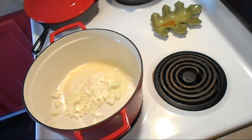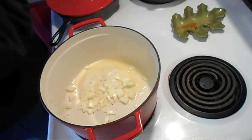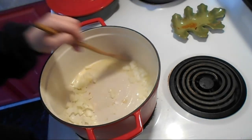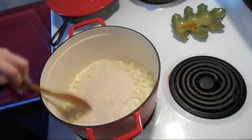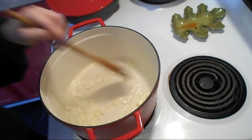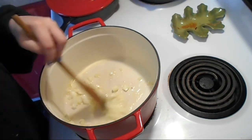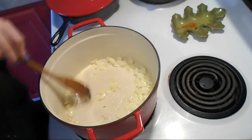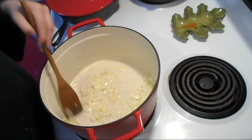Alright, so in here I have about 2 tablespoons of butter and a small onion. Let me take a spatula. And I'm just sauteing this off. This is the only fresh ingredient that is going in this dish. Everything else is either canned or dehydrated. And this is going to come together super quick because of that too. All we're going to be waiting on is our vegetables to rehydrate, and then our noodles to get done, which I may go ahead and do separate.